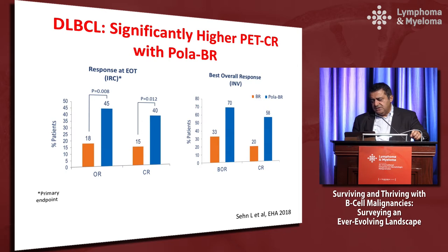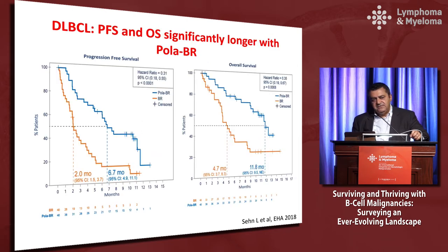But what's also more interesting is if you look at the PFS, and even overall survival was more in favor of polatuzumab BR compared to BR alone. This is overall survival, where we're seeing already a difference, and this is progression-free survival. One could argue that BR may not be the ideal backbone or comparator, but this is how the trial was conducted in this setting.